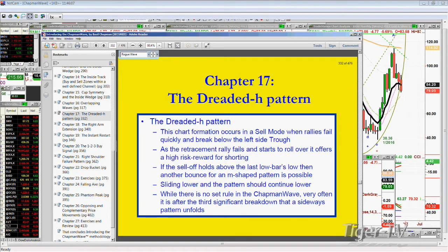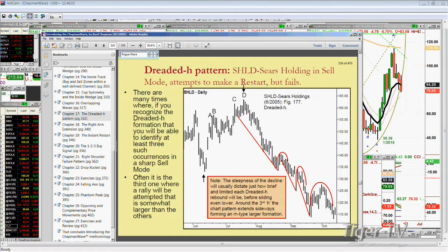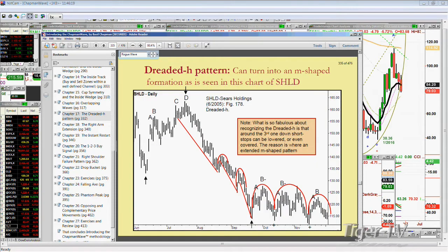And let's just go lower. And that's the pattern we're looking for. Look, that left side low gets taken out. It goes to the next one. Left side low taken out. Can make an even larger one. And that one can turn into an M, lowercase m pattern.